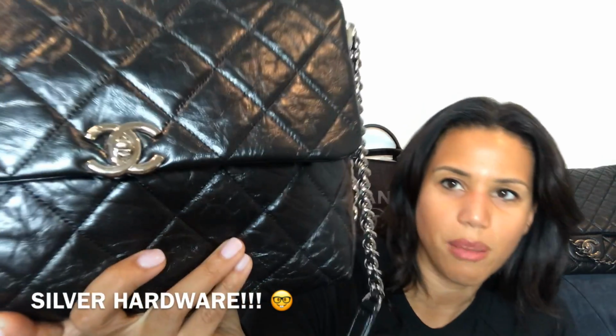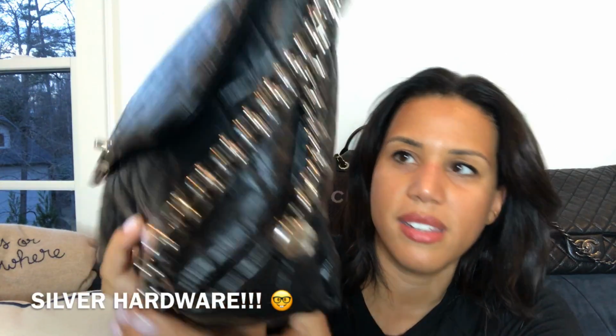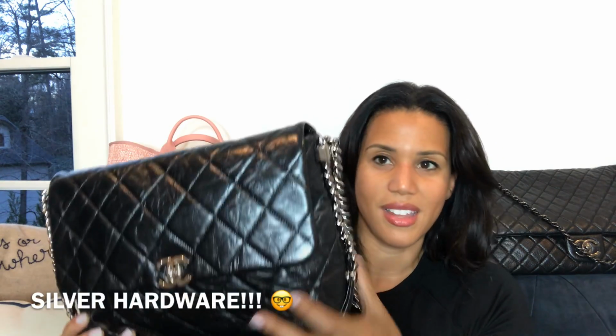The hardware has absolutely no scratches. It's totally bright and beautiful. This bag's got a lot of really pretty details on the side. Very easy to get in and out of. Just an absolutely beautiful bag. So I am considering selling this. If I do sell it, I will offer it to you guys on my YouTube channel. Of course, it is guaranteed to be authentic. I bought this in the Chanel boutique in Atlanta, and it definitely has its authenticity card with it. So this is a wonderful, wonderful bag. I just don't think that it adds variety to my collection, since I have the other bag.